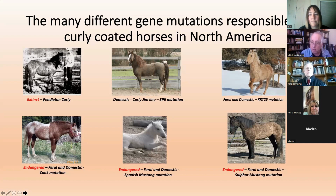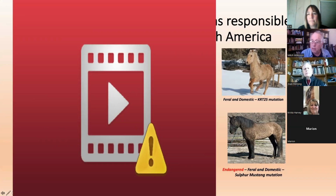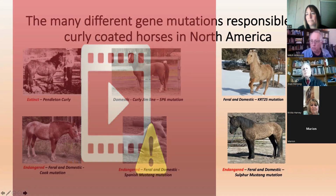And then finally, at the lower right, we have Mescal, who is just a beautiful, beautiful example of a sulfur horse, and one of the very few sulfur horses that is born with the sulfur curly gene mutation, which is different than all the others out there. And we only have 1 or 2 horses left that carry this, and we're trying so desperately to keep this particular gene from going extinct because it gives a beautiful coat.